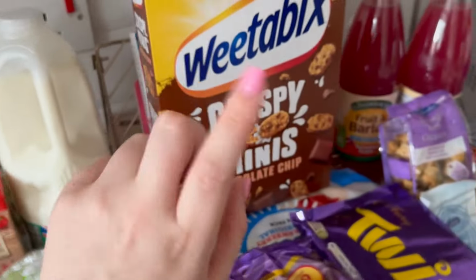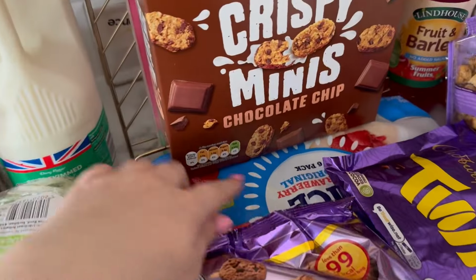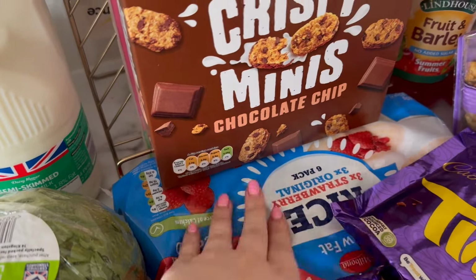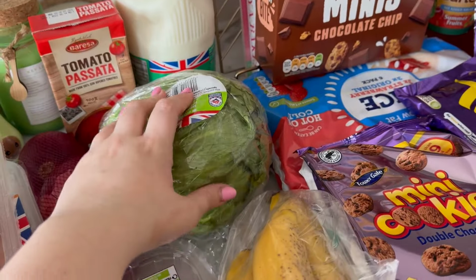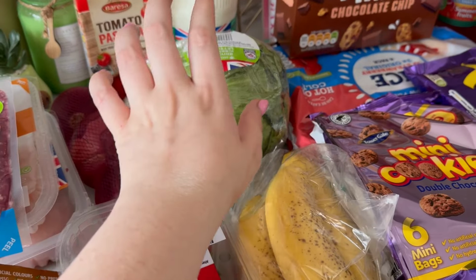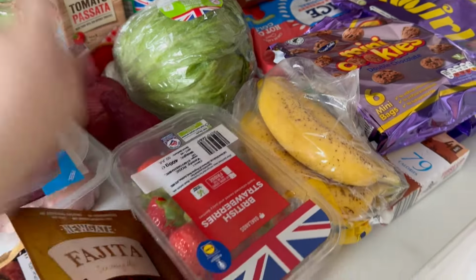Very easy and affordable. I get large milk, some Weetabix crispy minis, chocolate chip, which are my favourite at the moment. Got some like rice pudding nuggets instead this time, changing up a little bit. Got an iceberg lettuce because I'm going to do some Caesar salads, and I got a different type of lettuce last week and I didn't like it as much, so I got that.